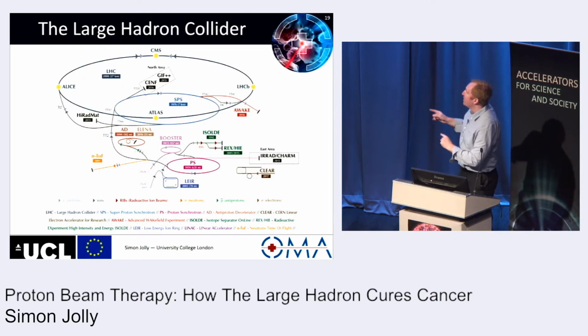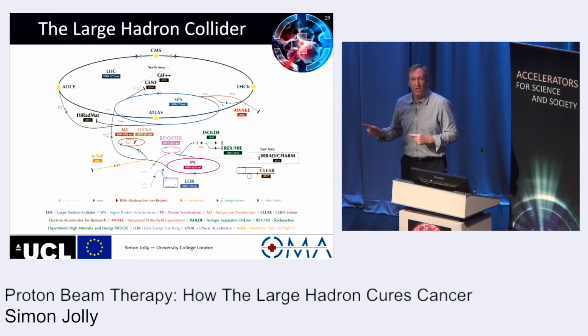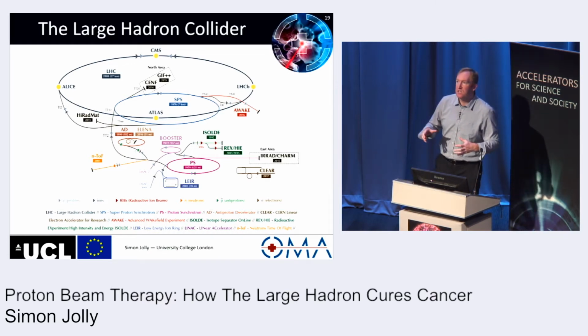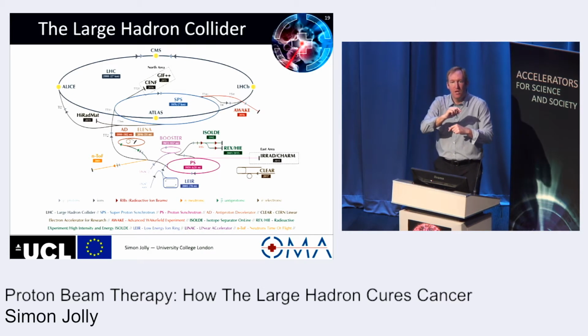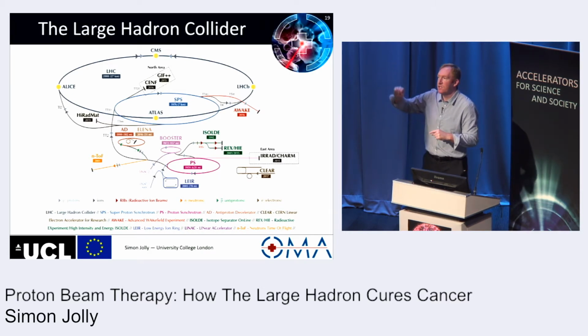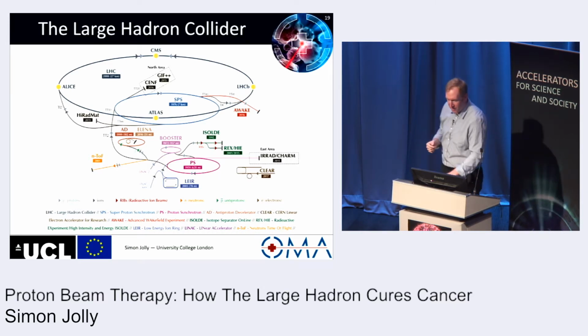Now, what has all of that got to do with the Large Hadron Collider? So here's a quick refresher. This is what the entire complex at CERN looks like. As Carsten said at the start, the Large Hadron Collider is not a particle accelerator all on its own. It's built up of an entire chain, all designed to go from slow to faster to faster to fast to the highest energy that we've ever been able to produce.